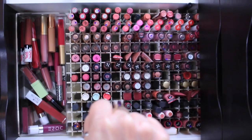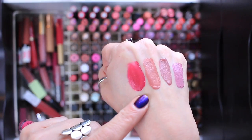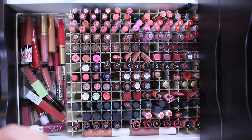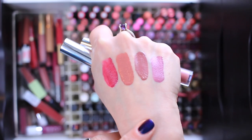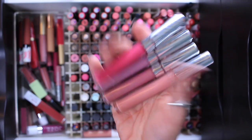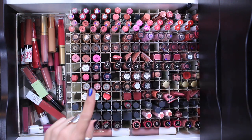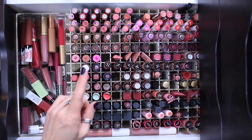And I feel like these are a different formula. So these may be a different formula than this one. I don't know, but they're sucking the moisture out of my hand and I don't like it. So these four are going as well. And I've had those for a really long time. So that's another reason why I'm just gonna get rid of them.